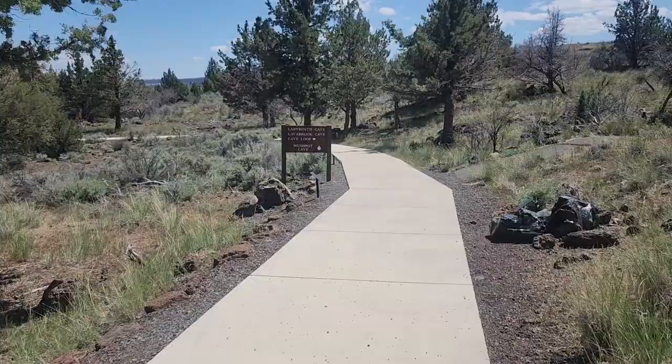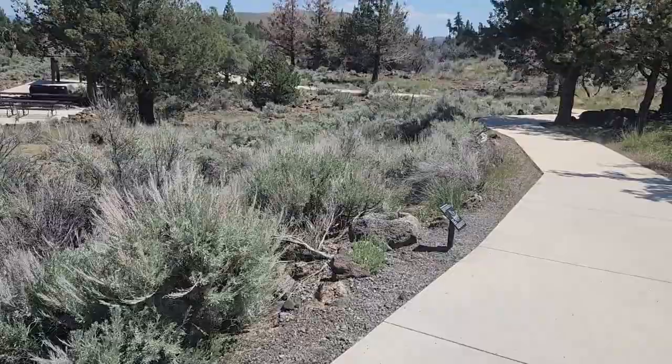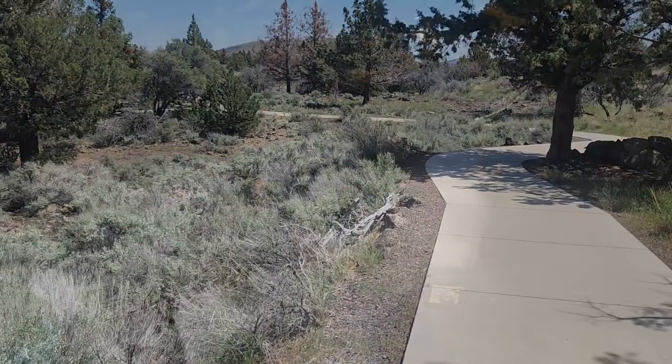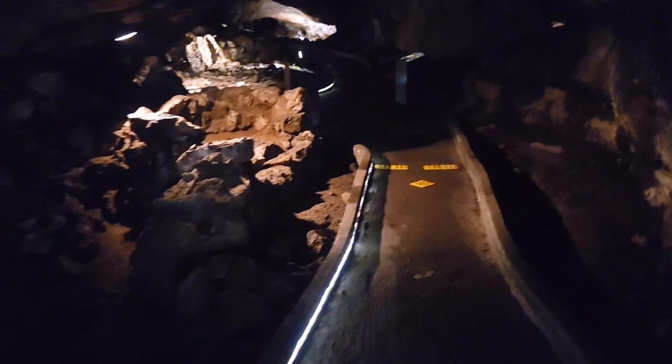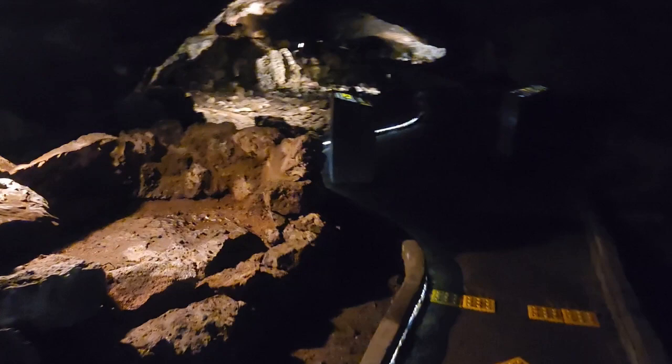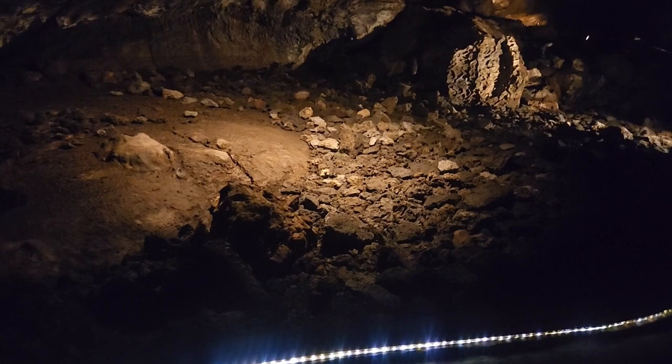So we're going to go down and check out the Mushpot Cave. She said it's just right down here from the visitor center, so we're going to see what there is to see down here. So descending into the Mushpot Cave. Wow, the temperature drop off in here is amazing. Gotta watch your head in here though. It's got a low bridge. Very cool.